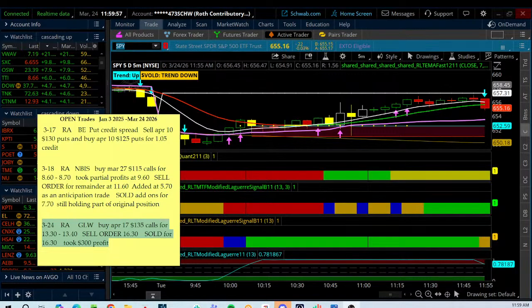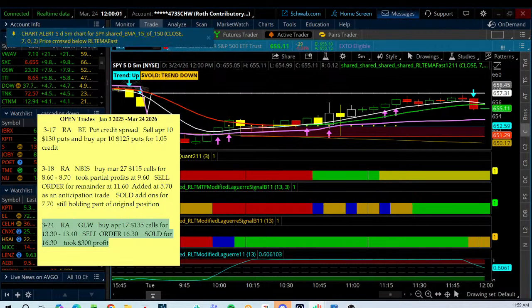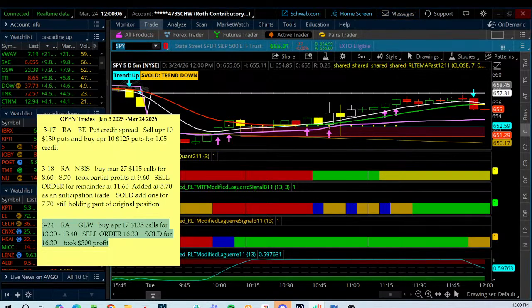FTI looks good, Robert. Yeah, I was looking at FTI last night. I was looking at it because it bounced off the 8 yesterday, which it has done again today. It's moved up nicely. But I'm kind of staying away from the energy stocks, even if they're good setups. I don't like being in stocks that are susceptible to these rumors and speculations and news events.